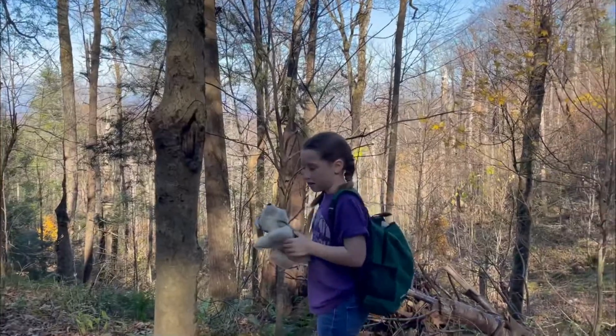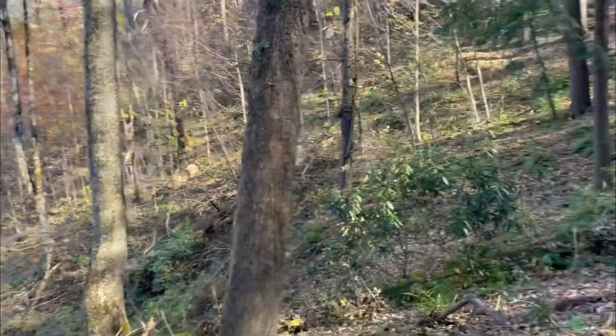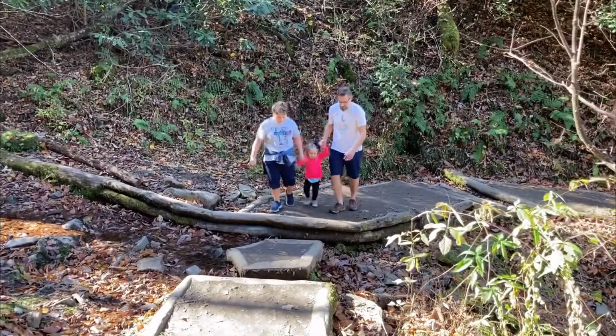A couple of the kids already saw a bear along our drive, even though I happened to miss it. Okay, ready, go!